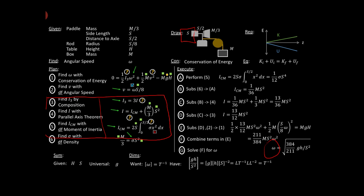You can find your moment of inertia by adding up the moments of inertia of smaller parts of the whole, through a sort of reductionism. A second thing you could do is use the parallel axis theorem, using the idea that the moment of inertia, how difficult it is to speed something up, is basically the resistance to angular motion, and it increases with the distance from the center of mass.